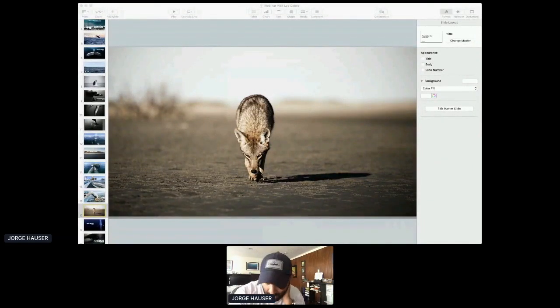I actually lost my 1DX this weekend, my camera, while interacting with a coyote. It's a long story. I'm not going to get into it right now. But that's the kind of stuff.